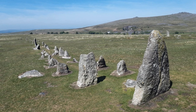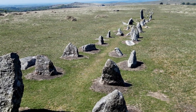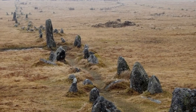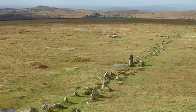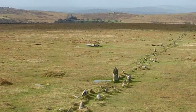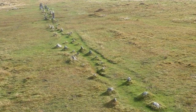A fine double stone row measuring 263.5 metres long, including at least 169 mainly medium-sized stones, together with some small and large-sized stones, situated on a gentle west-facing slope with extensive views towards Bodmin Moor. The row is orientated east to west.